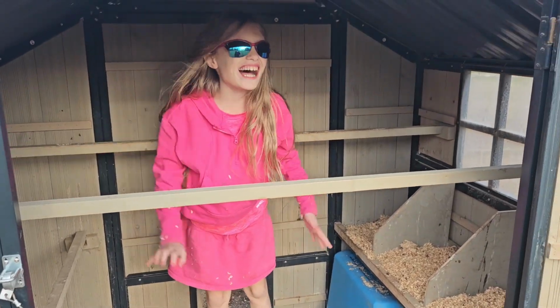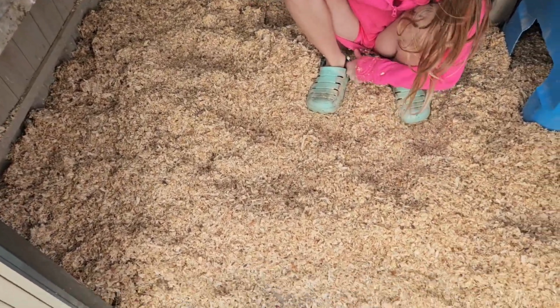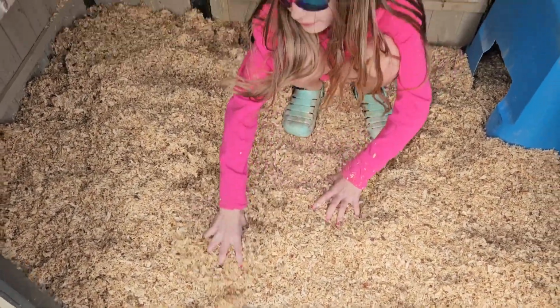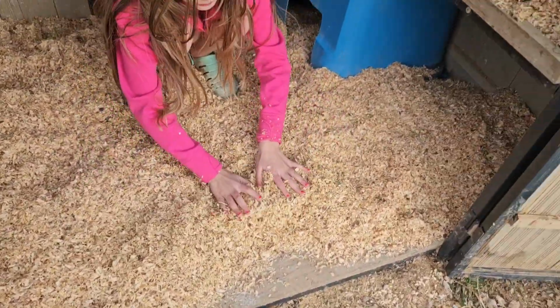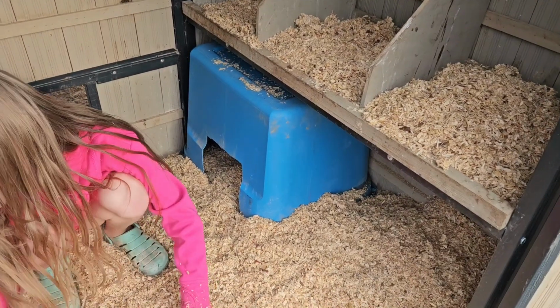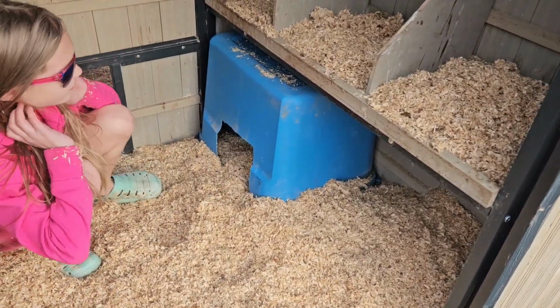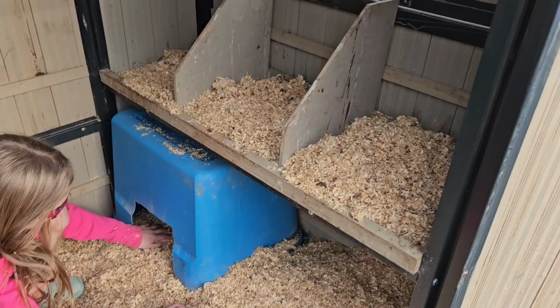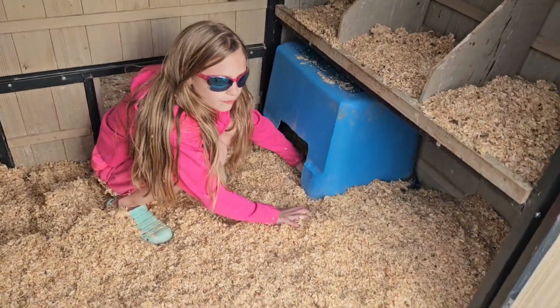Hey, Taya. So Taya's helping me spread this deep litter. We're doing the deep litter method. We've got more than 3 inches, probably like 5, 6. And she wanted to put the blue thing in here because sometimes the hens just like to have their own space, obviously, you know. They lay their eggs and be all cozy in there.